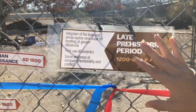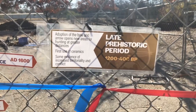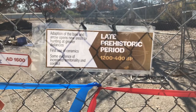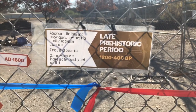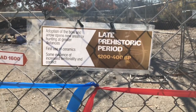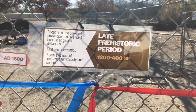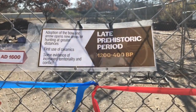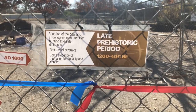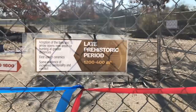With ceramics and bow and arrow technology, we also had some evidence of population growth, so there are more people here than there were in the past, and we also might have some evidence that those people, since there were more people around, would fight with each other more often. And with agriculture, usually people are more sedentary, so they have reason to stay in one place and maybe try to fight off their neighbors. So what happened before that?